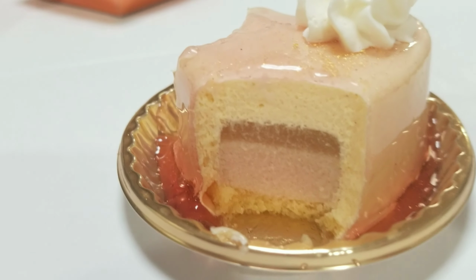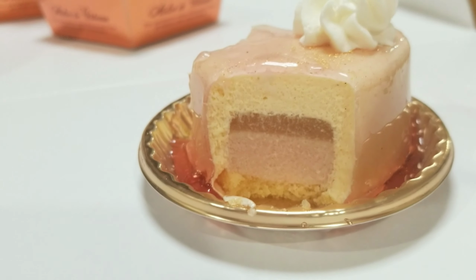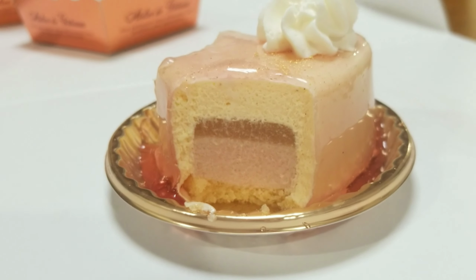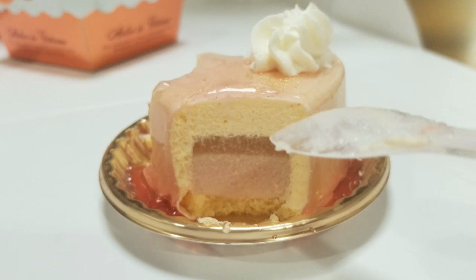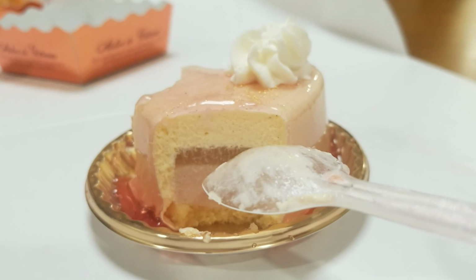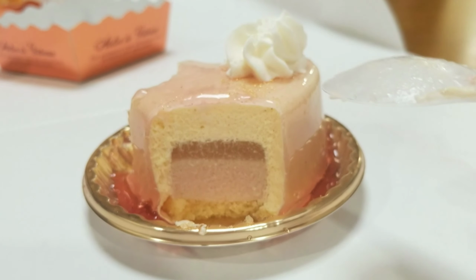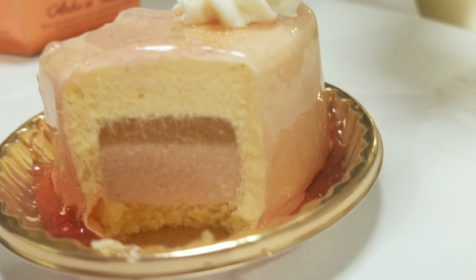Let's try it. So the inside is a surprise. Look at that. So the bottom is cake. This white layer right here is kind of like a mousse. It's like a jelly right there in the thin strip. And then it's like a strawberry mousse right there as well.